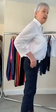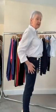But you can see, if I just tuck this in, why I love these jeans. So I'm in the size 12. They're a great fit.